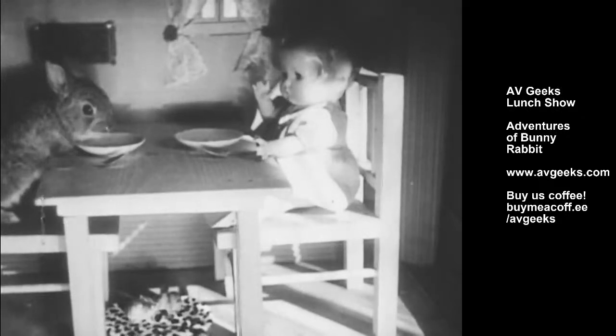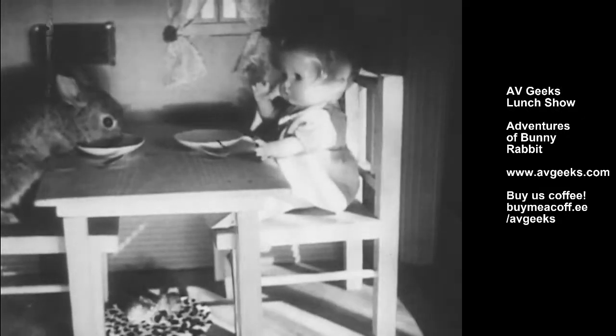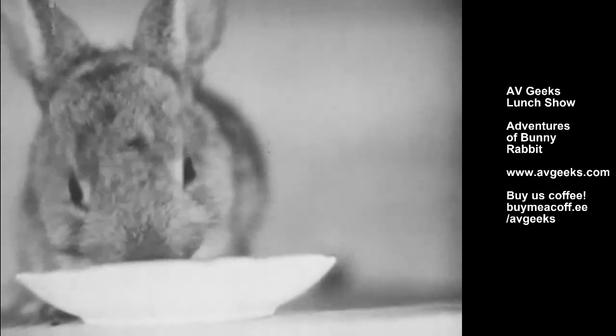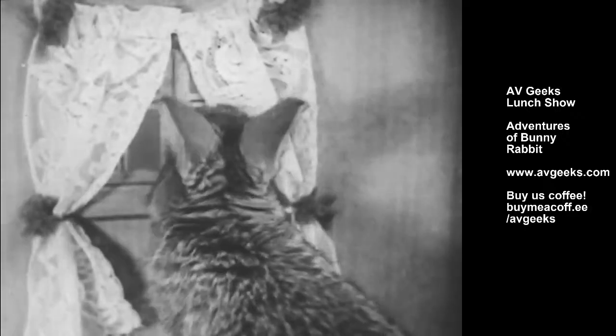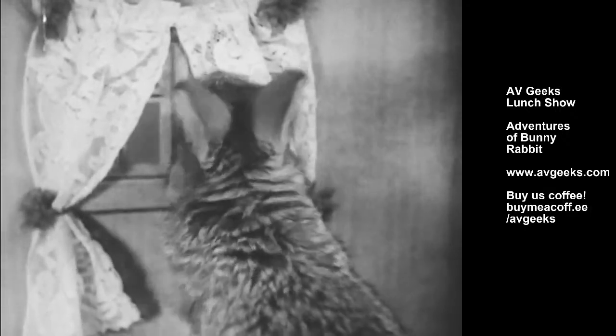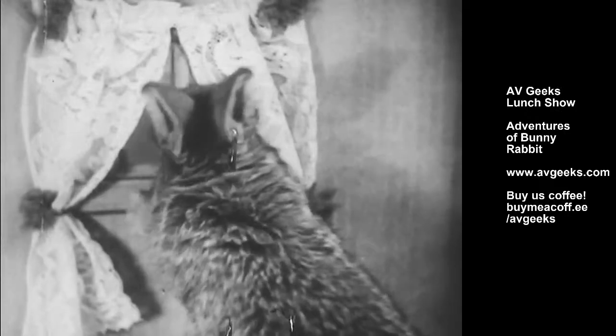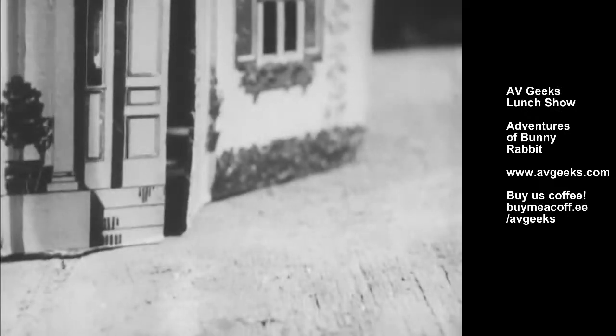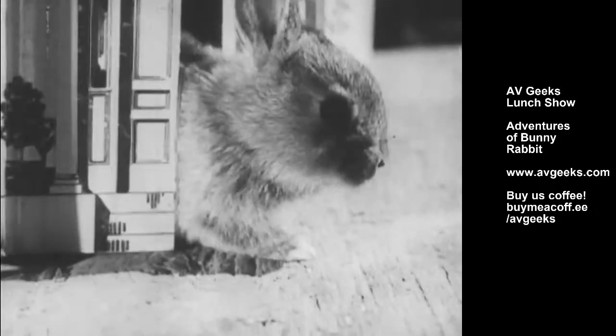Even though he is frightened, Bunny is still hungry, so he hops up on the chair and samples the doll's food. It tastes good, but now he thinks, I'd better get out. The farmer may come back. Can I get out through this window? Now Bunny wants very much to go, but he can't open the window. Ah, right through this door. This is the way.